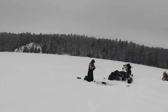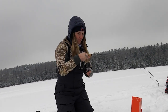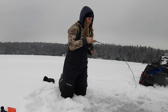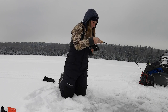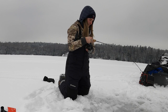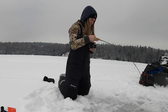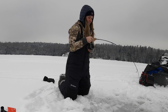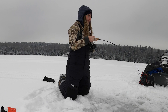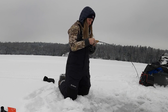Woo-hoo. 40 feet to go. Getting heavier now. This was the one that was suspended. Yeah, I had like 10 feet off bottom.